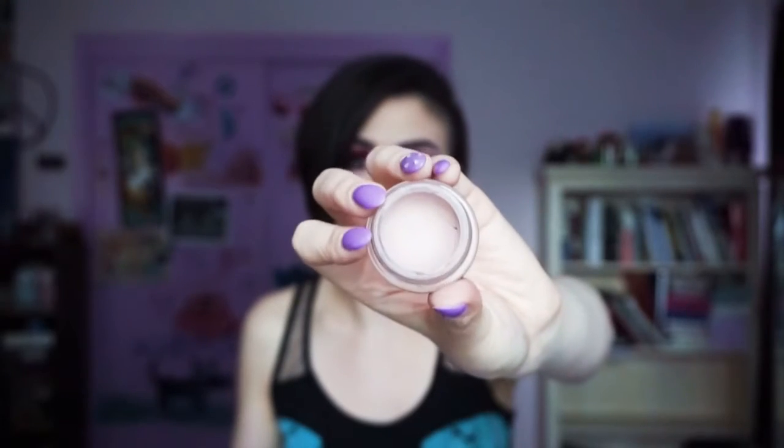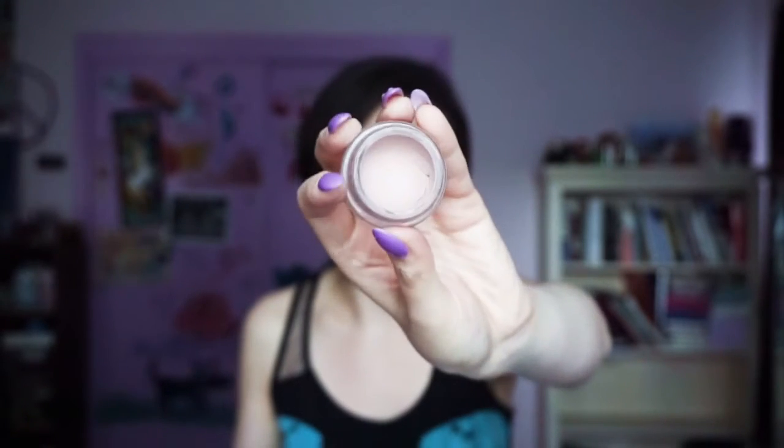But it just holds on to the eyeshadow really well and cancels out any veins on my lids really well, and looks really smooth on the eye. I just find that other eye primers tend to look cakey on my lids, and I don't want that.